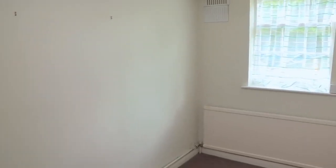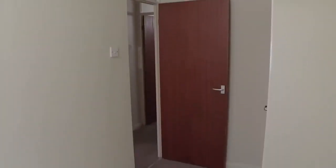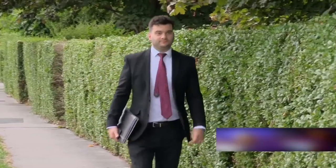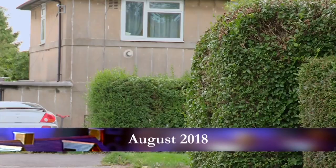At some point, the owner will need to get more time added to that short lease. So to give us a bit more of an insight on how much that would cost and just a general opinion on the property, we've asked along a local estate agent.